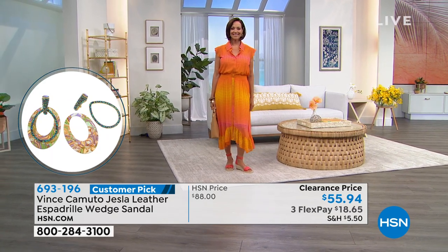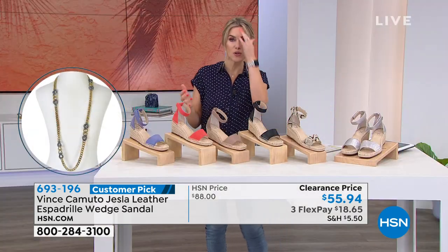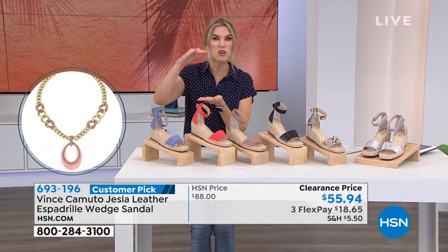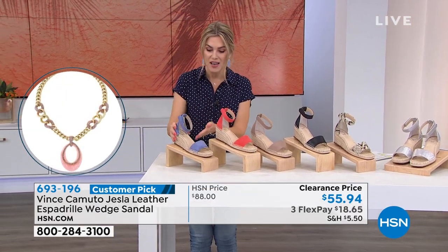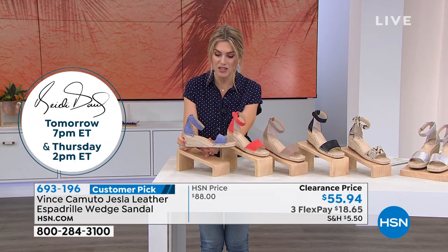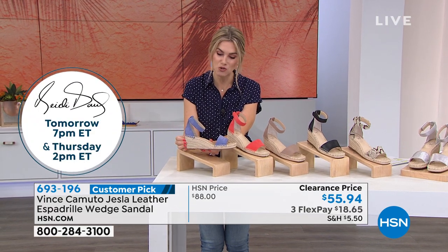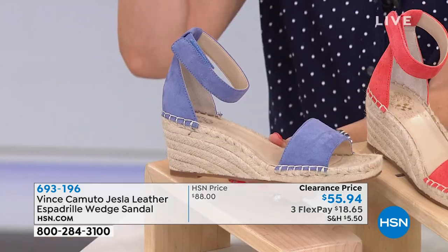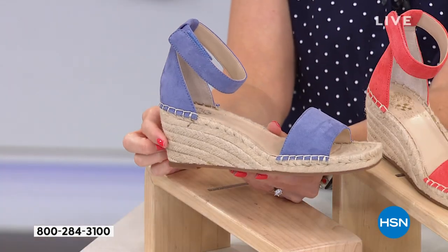Let me run you through the colors once more, because clearance does not mean final sale. So if you're thinking, ooh, I've always wanted to do an espadrille, but normally they're 4 or 5 inches or 3.5 inches, this is that perfect sweet spot of a heel, and yet you still have that quintessential jute wrapped heel, which I love, because maybe you have a nice wide brim hat, or maybe you have a nice little jute covered bag.